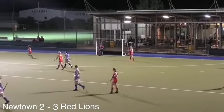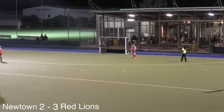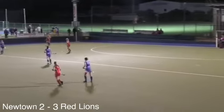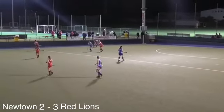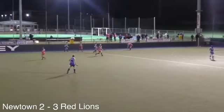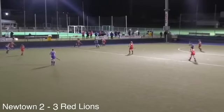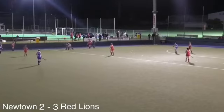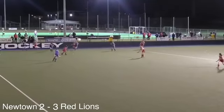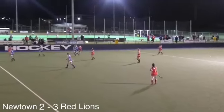And Red Lions will take their time to get that one. We've got Kelly sitting up high. They don't need to score. Newtown just needing to be a bit more aware of what's on the clock and Red Lions just holding that possession, knowing full well that they're in control of the game at the moment.